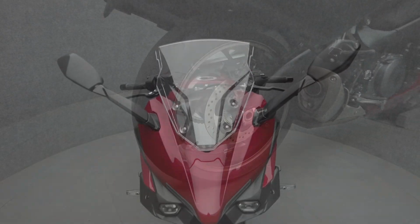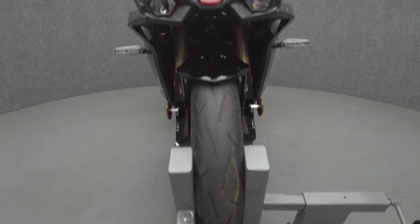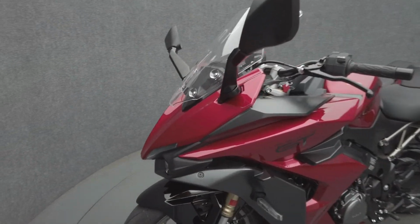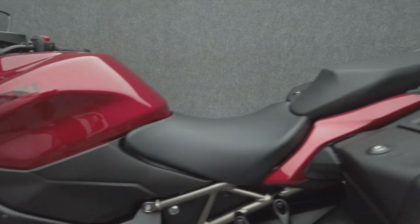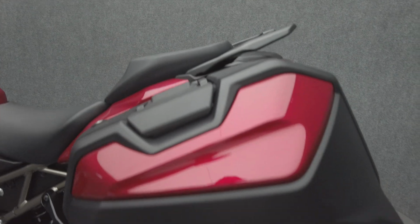Powered by a 999cc 4-cylinder engine, the GSX-S1000GT puts 150 horsepower and 79 foot-pounds of torque through a 6-speed transmission. It weighs in at 498 pounds and has a 31.9-inch seat height.